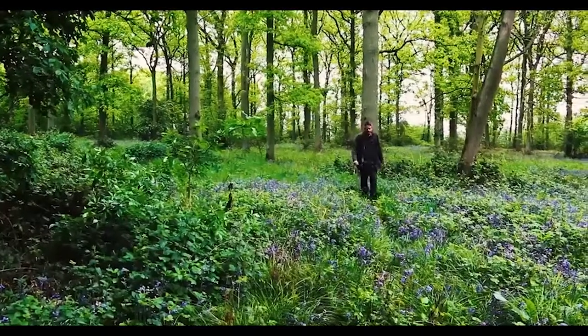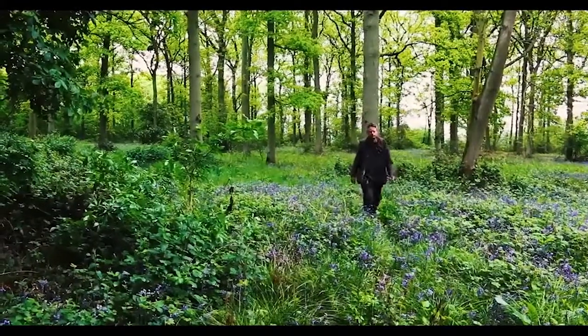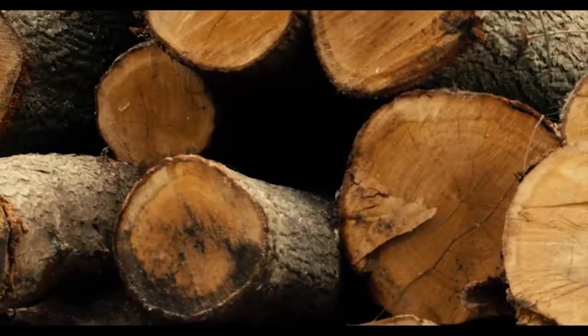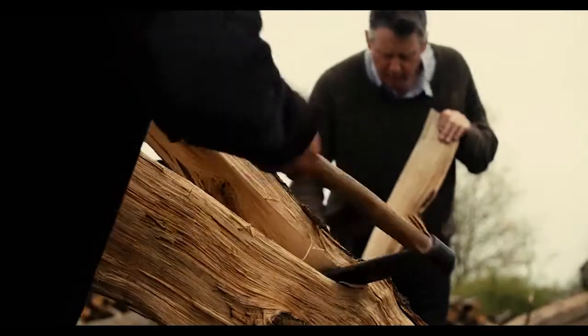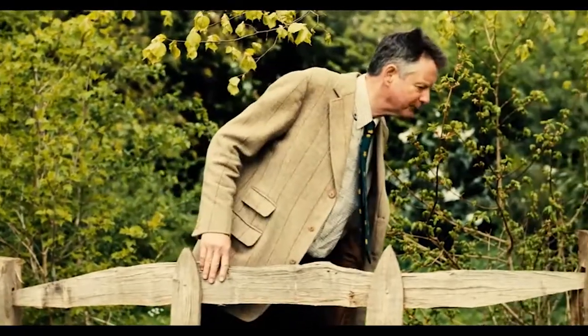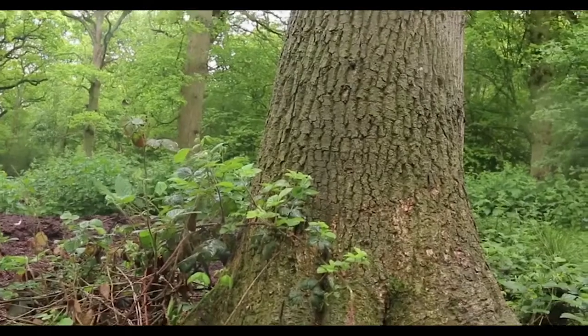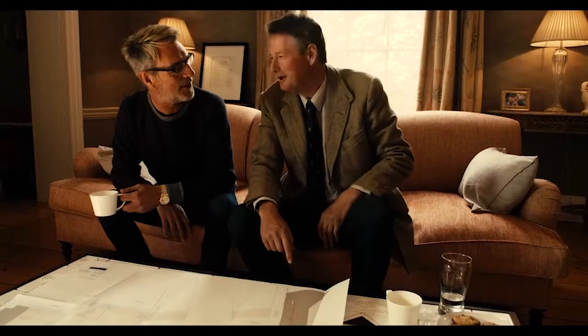I'll be looking at the timber in a beautiful woodland, selecting the trees that we want. They come back in the timber lorry, and then we work on them, and then quite often we'll actually install them. So I can say to the client, I saw this tree growing. I just feel that seeing from beginning to end gives a real feeling of satisfaction.